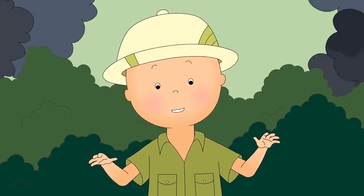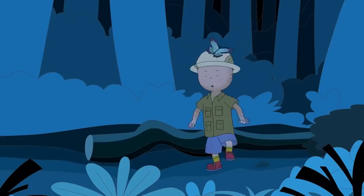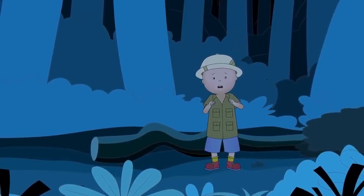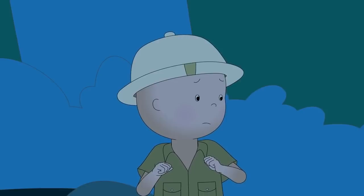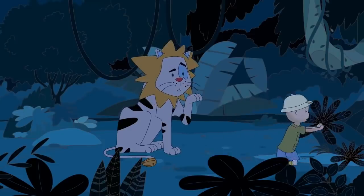I've got you now, butterfly! The loud rumbling in the sky startled Caillou, and it startled the butterfly too. What was that? Caillou was very frightened and ran back out of the jungle as fast as he could.